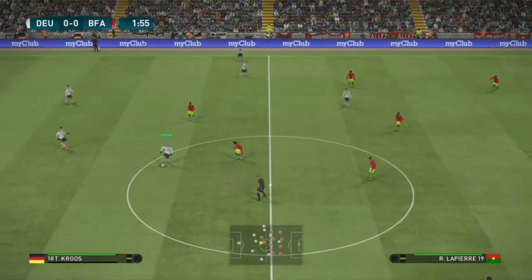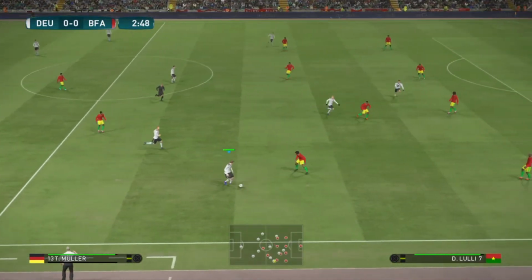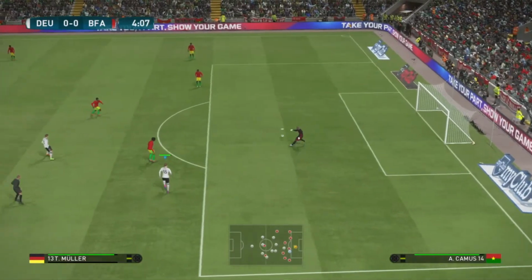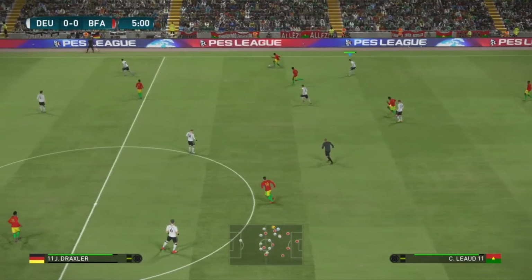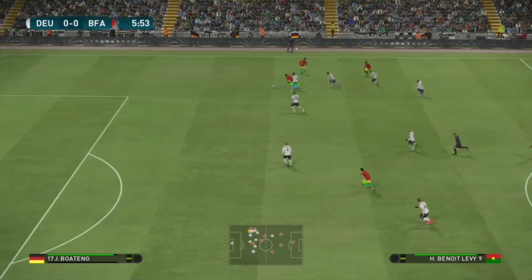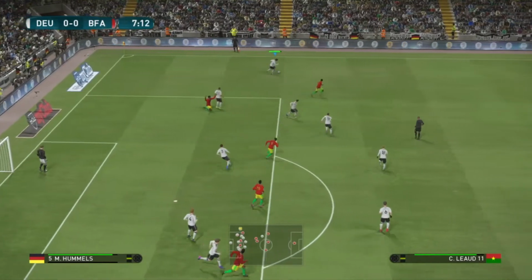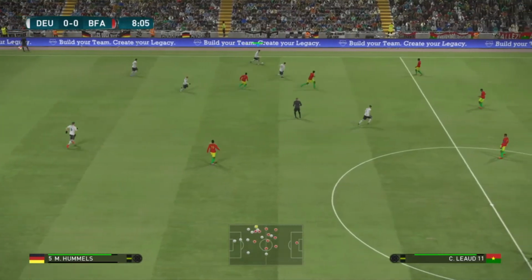Toni Kroos. Hervedes. Müller. Kroos. Mats Hummels, very firm in standing his ground there. It is a tough, full-contact contest.